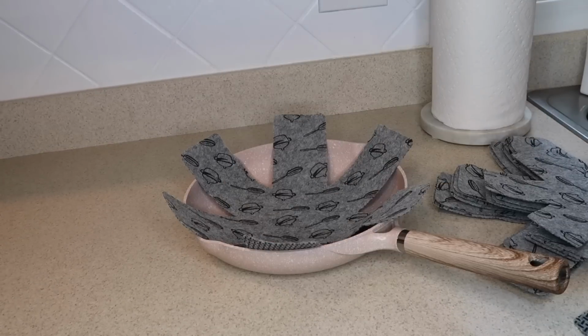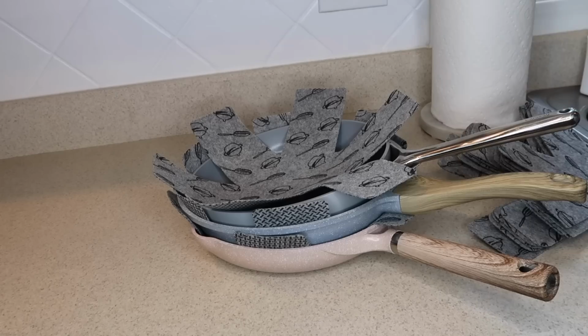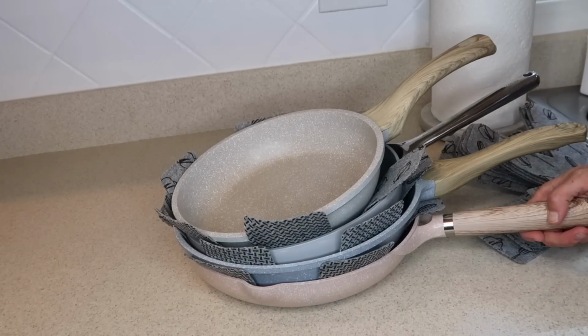All right, so the next one is a relatively new purchase, but I love these things. They're super easy. I already know that I love these. I mean, I have been using them. They're kind of these felt type materials. You put them between your pots and pans if you're stacking them, so the finish, especially if they are non-stick or something, doesn't harm the bottom of one pan, doesn't harm the finish of your other pan.